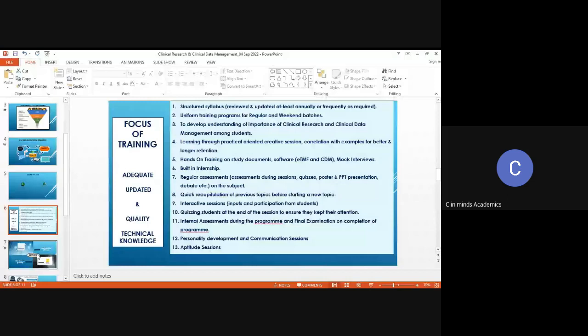Now coming to the focus of training. The focus of training at ClinMinds is that the information we provide to you is adequate in all matters. Adequate means it is at par with the industry requirement, in line with what is latest in the industry. It is updated and quality technical knowledge. Overall, we have a structured syllabus which is reviewed and updated at least once a year, or more frequently if required.